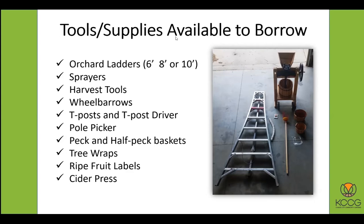So we make all of these things available to borrow. Go ahead and next slide.